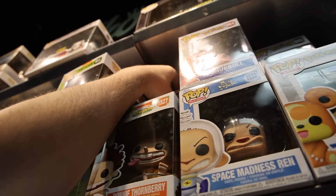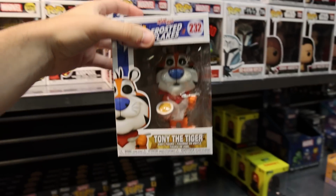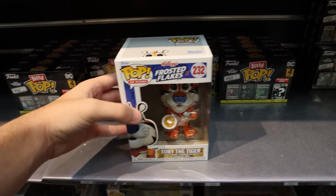Okay, hold on. I'm seeing if I can get him down here without dropping anything. I gotta be careful. Yeah, look at this. Him with the cereal bowl. It's actually a brand new one that just released. And you know, because this one is brand new, I'll probably be getting it today. There doesn't seem like they have very many left of them either.